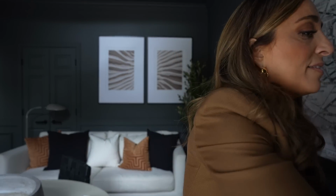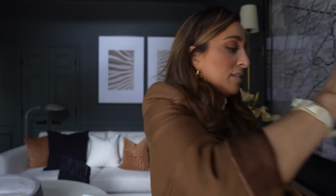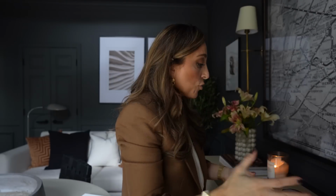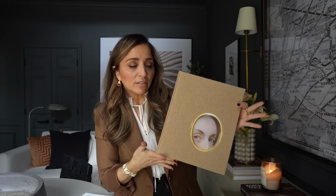And so when you think about the beiges, it can be everything from a vase, like this one that's got those beige colors in it. It can be in your books. I mean, look at this book that's sitting right here. This is an incredible book, and it brings that beige color into your space.